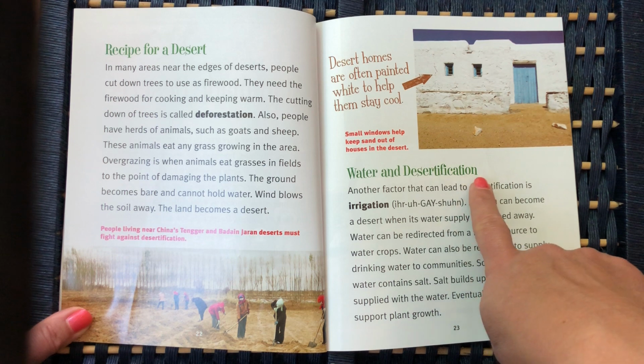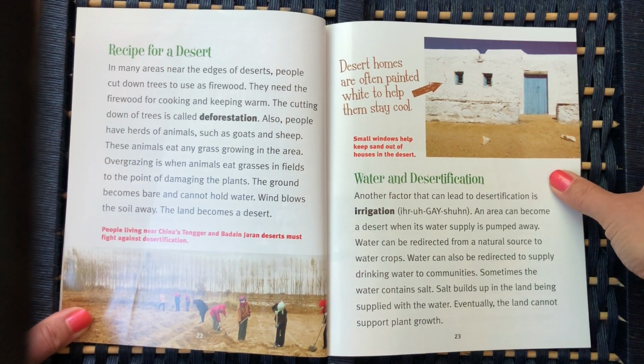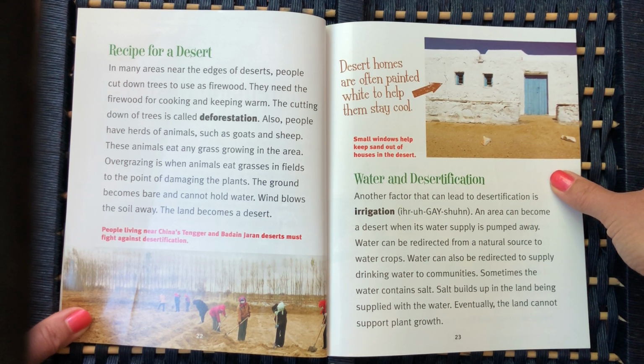Water and desertification. Another factor that can lead to desertification is irrigation. An area can become a desert when its water supply is pumped away. Water can be redirected from a natural source to water crops. Water can also be redirected to supply drinking water to communities. Sometimes the water contains salt. Salt builds up in the land, being supplied with the water. Eventually, the land cannot support plant growth.